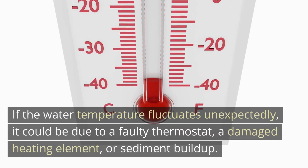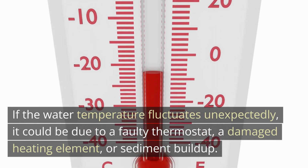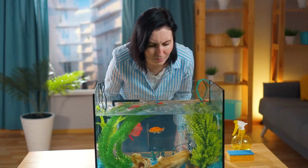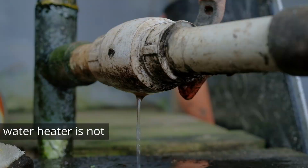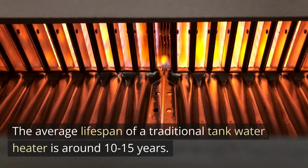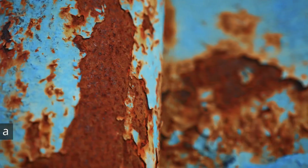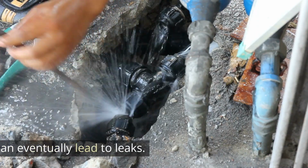If the water temperature fluctuates unexpectedly, it could be due to a faulty thermostat, a damaged heating element, or sediment buildup. Reduced water pressure in both hot and cold water lines may be a sign of sediment accumulation in the water heater tank or issues with the water supply. A foul odor coming from the hot water taps can be a result of bacterial growth inside the tank. This can happen when the water heater is not regularly flushed. The average lifespan of a traditional tank water heater is around 10-15 years. If your water heater is approaching or exceeding this age, it may be prone to various issues and may need replacement. Rust or corrosion on the outside of the tank is a clear indication that the tank is deteriorating. This can eventually lead to leaks.